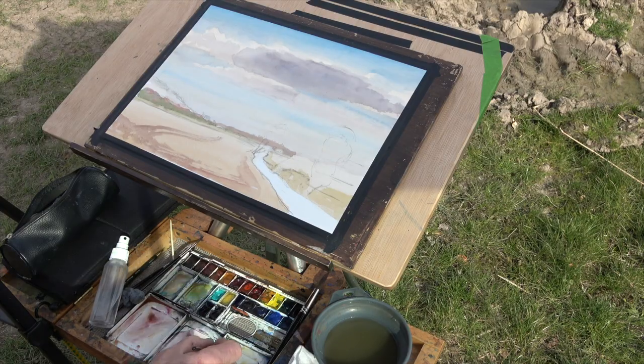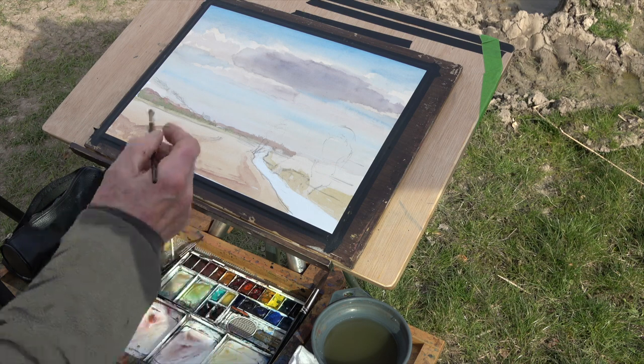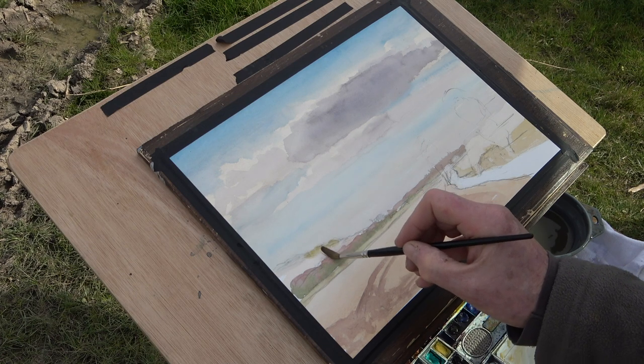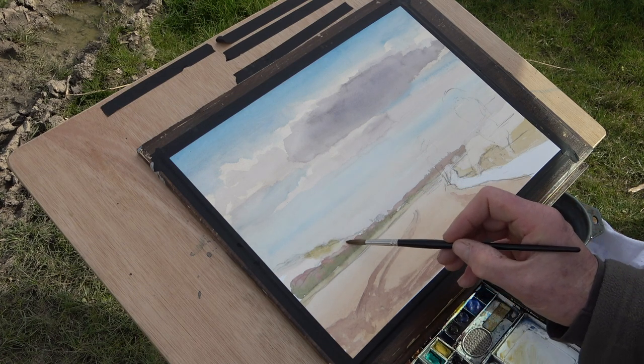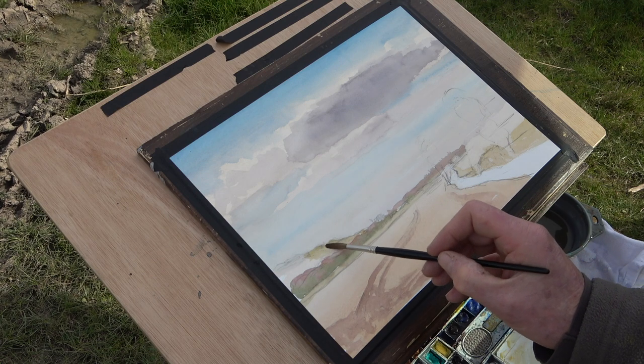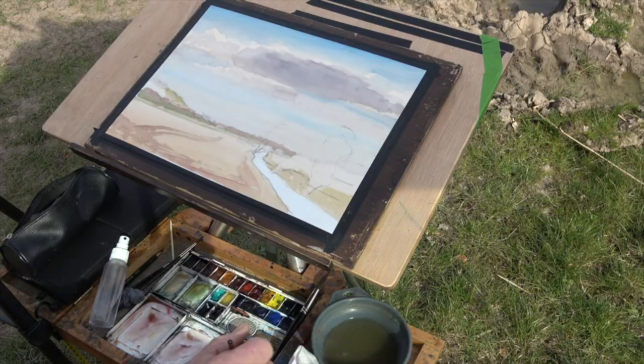And then I'm going to come in with some of that yellow ochre, but a touch of blue to it. And I'm going to put that up on the top of my bluffs, on the very top of the hill. Catching the sun in the afternoon that is almost totally behind me now. But that's the bit of the bluffs that I can see.